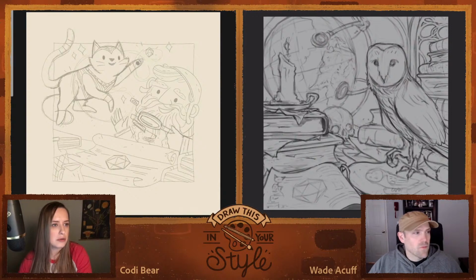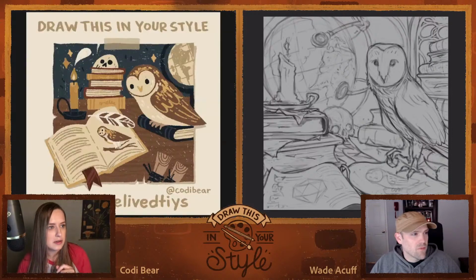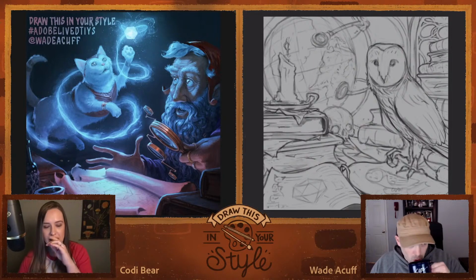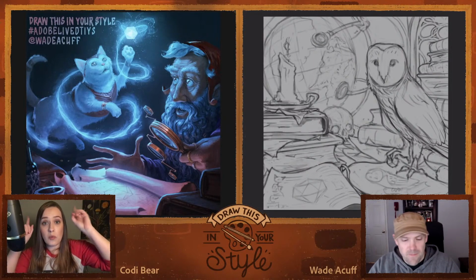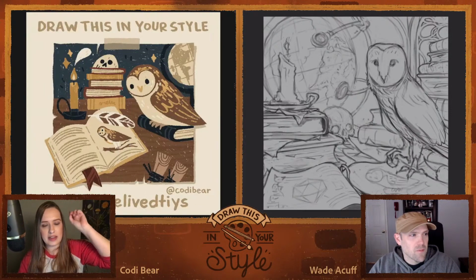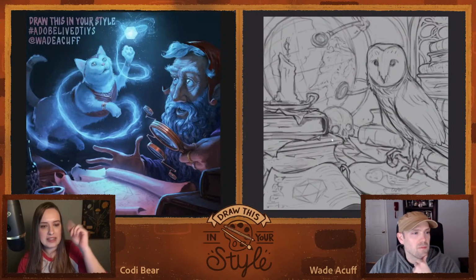So actually, you know what? Sorry, I just realized I didn't open our artwork beforehand. Let me just open our pieces really quick. Okay, here we go. This one is the one that Wade did that I am recreating, and this is the one that I did that Wade is recreating. I did an owl and Wade did a cat. So here are our sketches that we did yesterday.